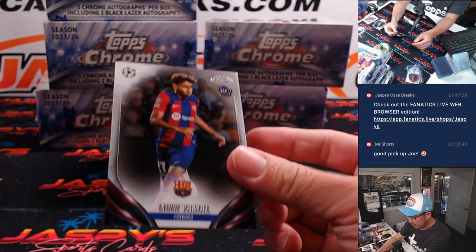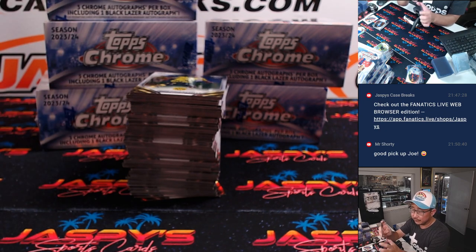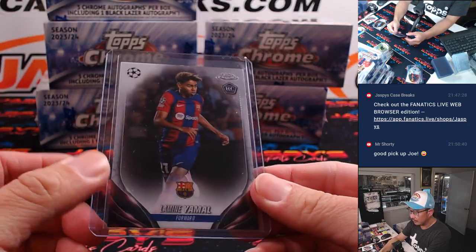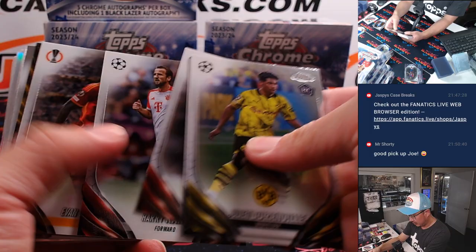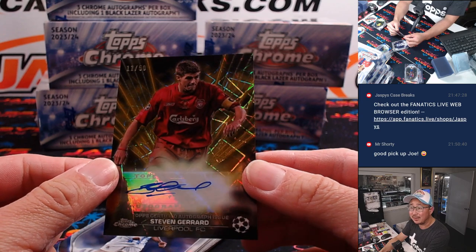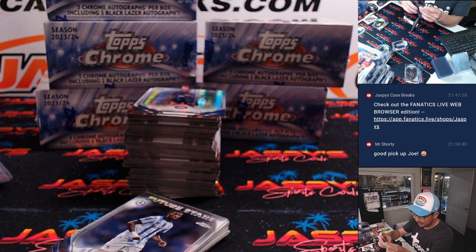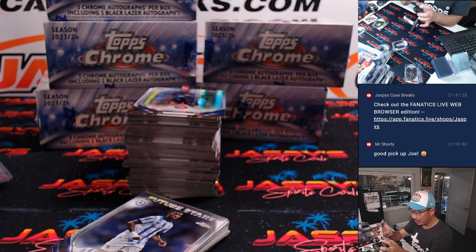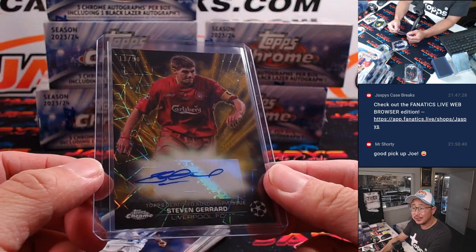Here's another Lamine Yamal rookie card for Louis and Barca. And we got a Steven Gerrard, 11 out of 50. One of my favorite Liverpool players. Nice, with the old school Carlsberg jersey on there, classic. They should go back to that.